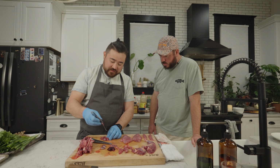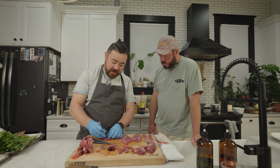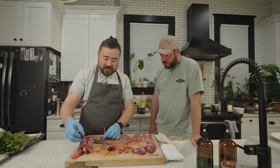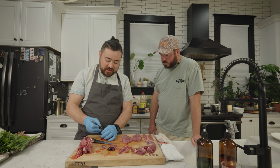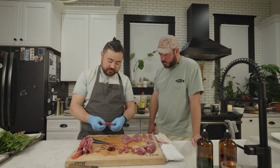If you're going on a hunt and you're taking all that time to get out there and track the animal and shoot it and haul it back and clean it, why not spend that extra 10 minutes and really go the extra mile and show the animal the care it deserves? Well, I'm going to next time.